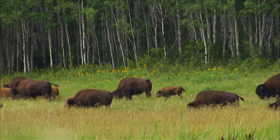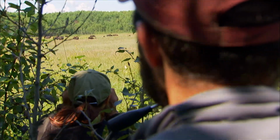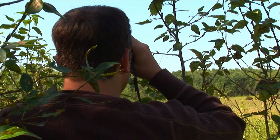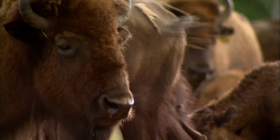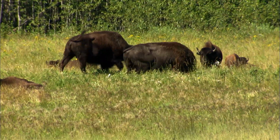When we're observing their behavior, we try to get within 100 meters, maybe a little less. Then we settle in the woods and try to camouflage ourselves as much as possible. We don't want to disturb the animals or for them to know we're there. We want to see their natural behavior. We've got an increase in sound because there's a new male in the group.